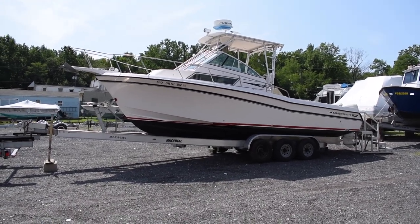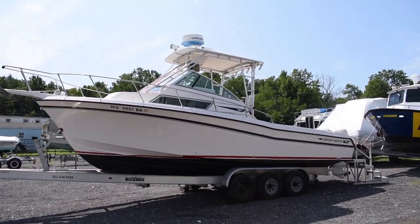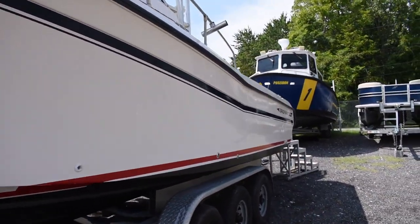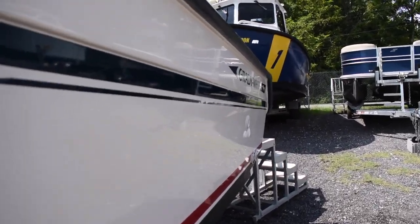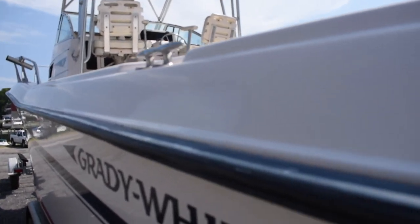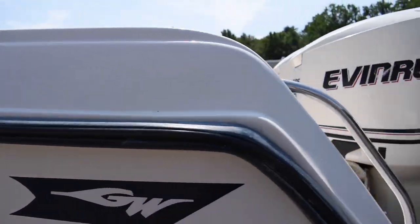Today I'm going to be showing you a 1995 Grady White 27-foot Sailfish. Gel coat shows very well. Holds a very nice shine, especially with it being a 1995. So a few little gel coat repairs I have to point out. Right there is a little repair.